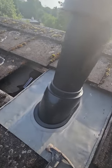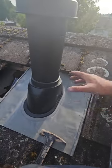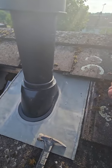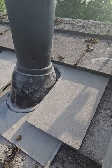So I've got Joseph inside. He's just taken the flue out, and the flue's gone back with a new roof slate, and now we're going to finish this off. Fortunately, I had two tiles, or three tiles actually, and we could do a nice cut out.